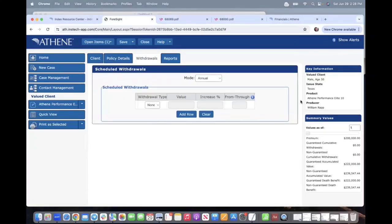So for the Performance Elite 10, the base, we call this the base product. It's not the plus product. How it works, and I like this product because there's no fees in the product. I always try to place my clients with products that have no fees, and the Performance Elite 10 has no fees in it. All right. Now the other side of that is you only have 5% free withdrawals.